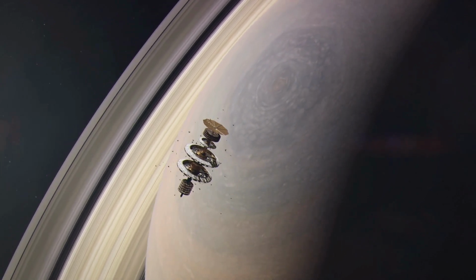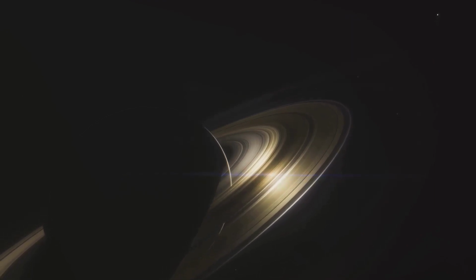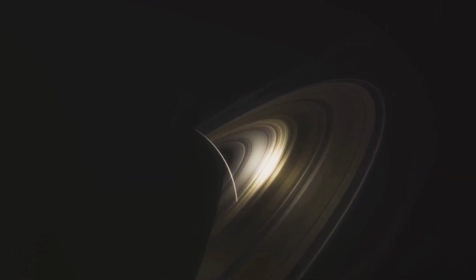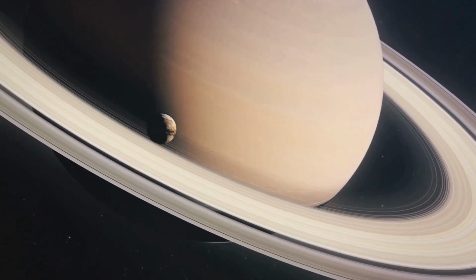Now, what does this mean? Well, the magnetic moment is a measure of the strength and orientation of a magnetic field, and in Saturn's case, it's quite substantial. This magnetic field is believed to be generated by the swirling movements of liquid metallic hydrogen in Saturn's core, much like how Earth's magnetic field is produced.